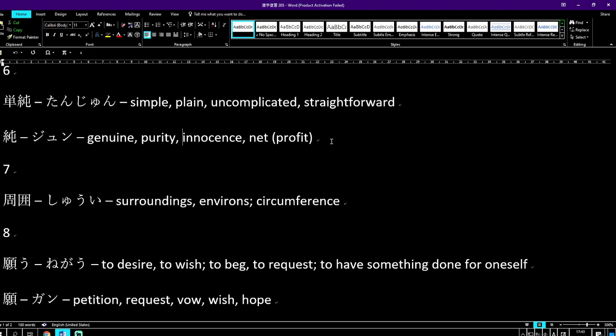Tanjun no jun is the thread of the barracks, which is simplicity, almost Spartan. Tanjun no tan, simple, and tanjun no jun is the simplicity of the barracks.